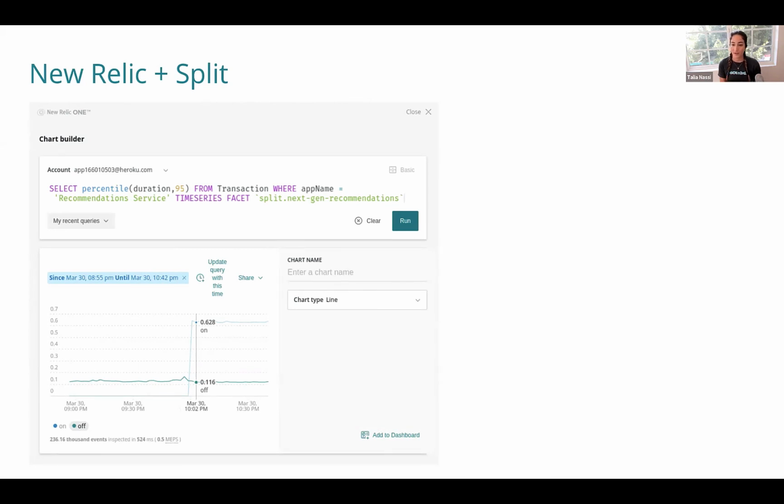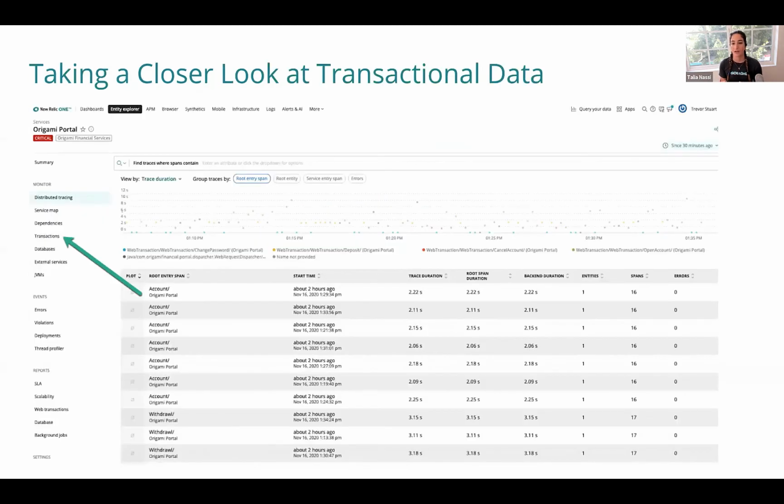So at this point, I can go back to Split and turn the feature flag down to 0%. And I want to show you guys the transactional data in New Relic. So this is the New Relic One dashboard. So if you go into your dashboard, I want to show you how the feature flag evaluation is appended to the New Relic transactional data.